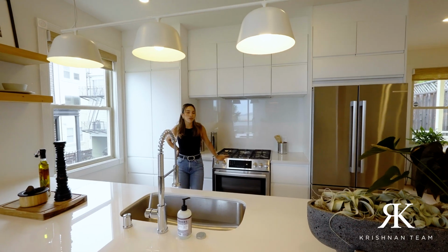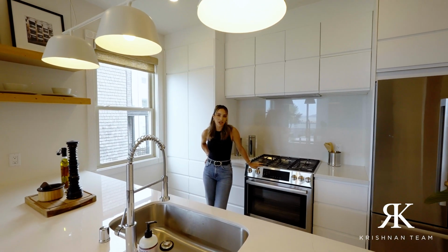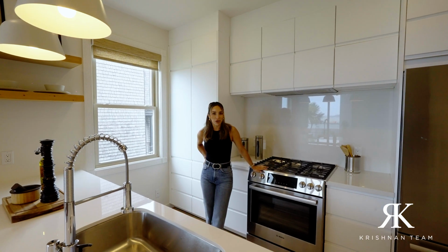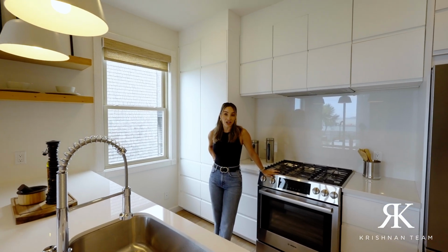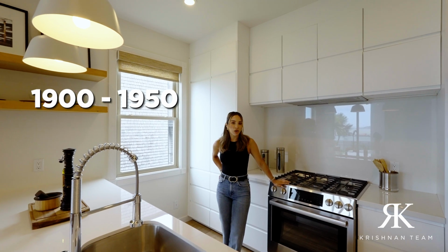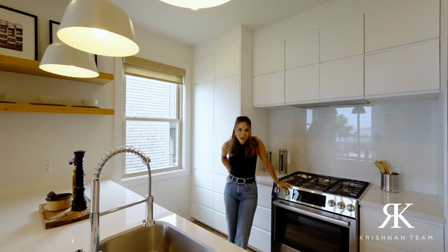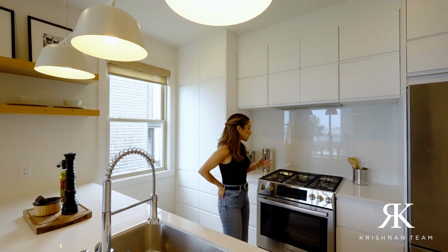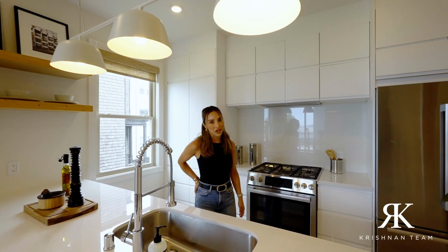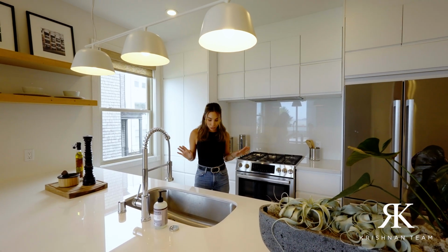This is not really a problem for most of our inventory in San Francisco, because as you may or may not know, most of our inventory is from 1900 to about 1950. And it's more so a thing in new construction where you can't actually have gas stoves anymore. So this is really nice to have, especially if you're a cook. I mean, we all know making a soup on an electric stove isn't super ideal.